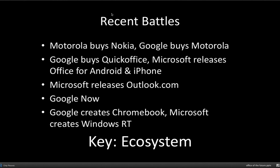Google's always been web-based, so Google went out and bought QuickOffice, which is a web app for Android and iPhones. So Microsoft counters that by releasing Microsoft Office for Android and iPhone. A lot of people really like gmail.com as their personal email, and a lot of business email as well. So Microsoft releases Outlook.com, their free version, which has a lot of the same features and beyond of what Google offers. Google releases Google Now, Google creates the Chromebook, Microsoft creates Windows RT.